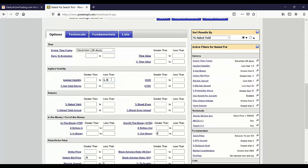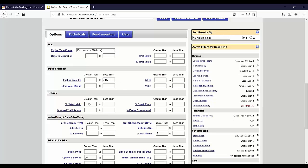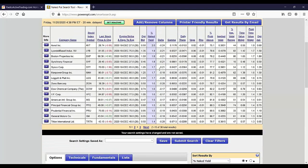Okay, well, let's lower the volatility. This is one we are going to change. We're going to put it down to 0.45 or less. Okay, so in normal market conditions, this is what we would normally expect for a growth stock, mid to large cap, good earnings per share growth that pays dividends with 0.3, 0.39, 0.36, 0.4 implied volatility.